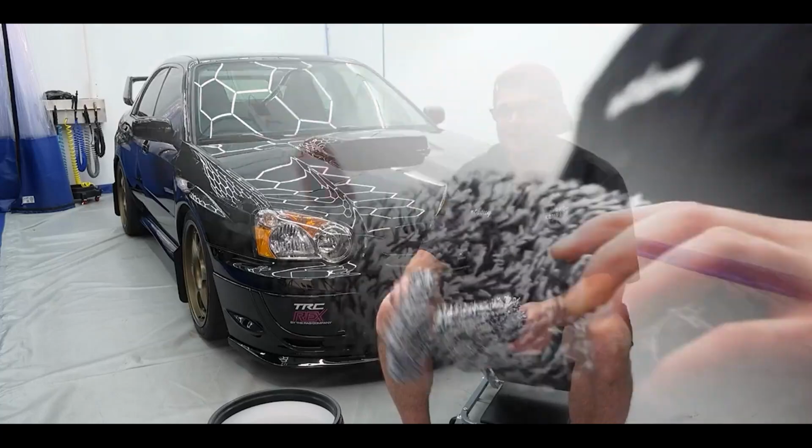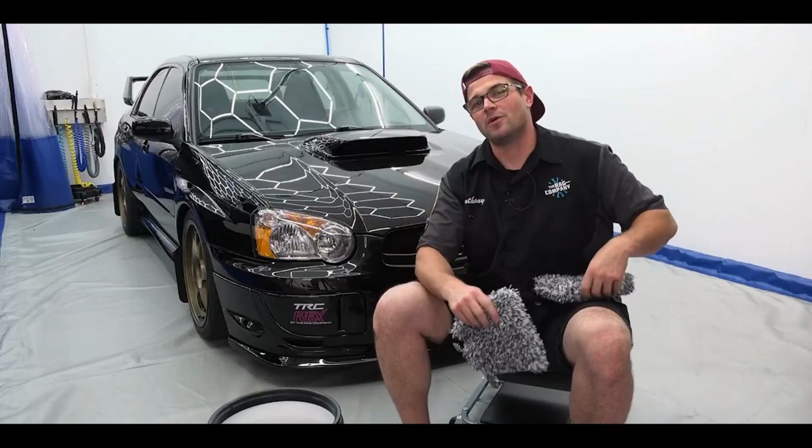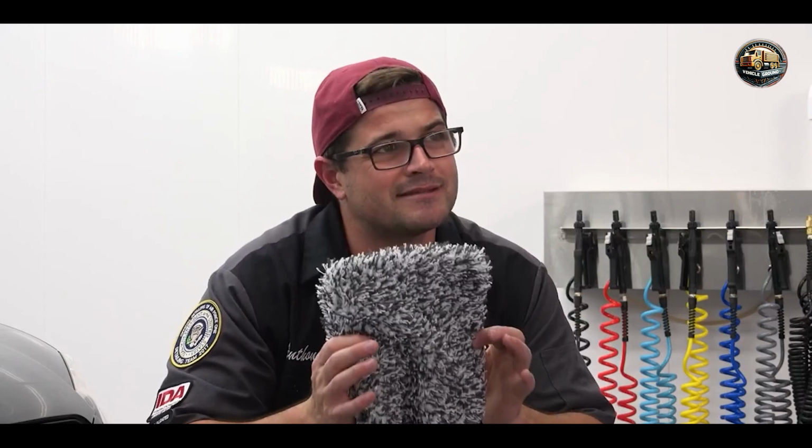Keeping your car clean doesn't have to be a chore, especially when you have the right tools. A good car wash can make all the difference in achieving that spotless shine while protecting your vehicle's paint.